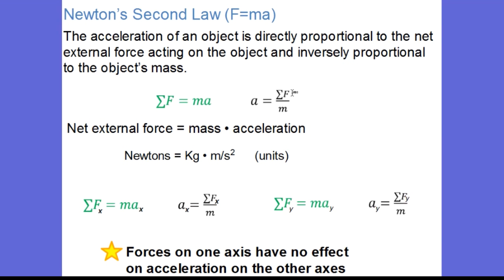This force is in the numerator of this fraction, which means that if it goes up, the acceleration goes up. So they are directly proportional to one another. The mass is in the denominator, so if it goes up, this fraction as a whole will go down. So the more mass, the less acceleration. So we saw this in several of the examples. Well, we saw it in all of the examples.